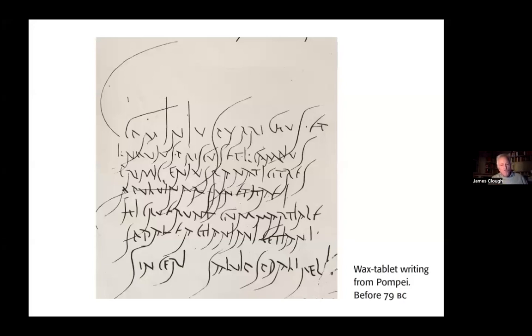Well, that is not actually a photograph of the actual piece this writing is on. It was a wax tablet and survived in one way or another the eruption of Vesuvius in 79 BC. Or AD, not BC, excuse me, I made a mistake there. And it's very difficult for us to understand. We can't read that at all.